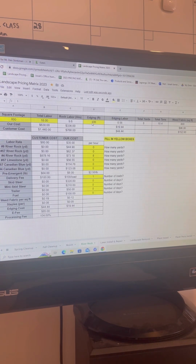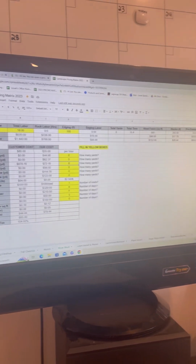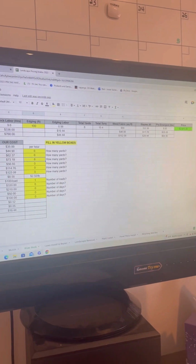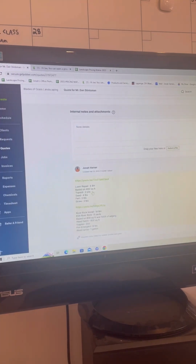There's about 100 feet of edging that needs to be done. And then the amount of yards of river rock we would need would be 8. So after I've got all those calculations put in, it'll spit out a price over here. That's $2,970. So here's all of our information that we need for that river rock job down at the bottom.